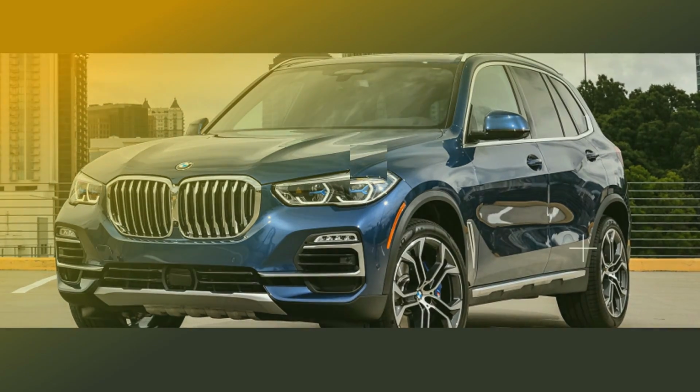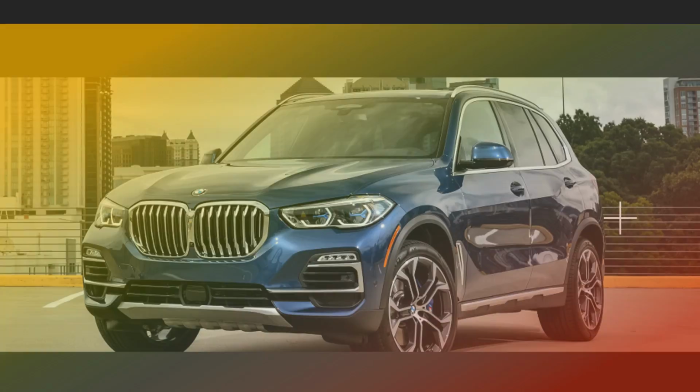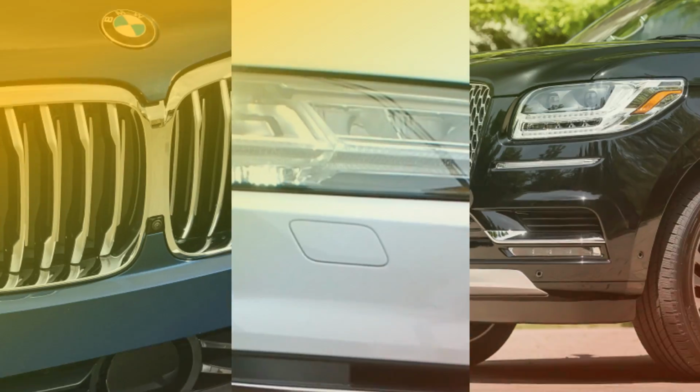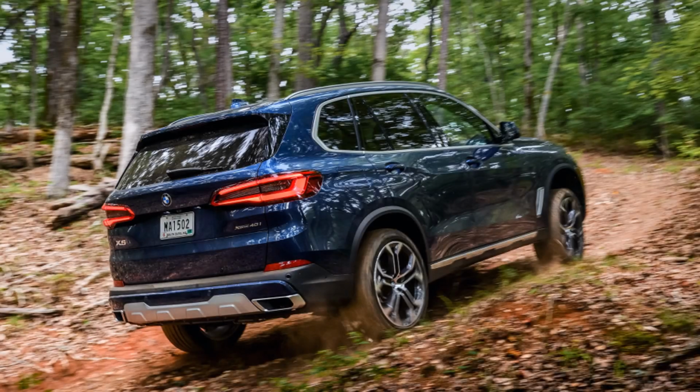Yes, the latter is a truck-based SUV as opposed to a crossover, but tell that to all the people lining out the door at the local Lincoln dealership. They do not care, and neither shall we.